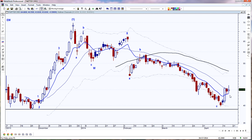I'd like to see one close below the blue line and then another close back above it. So I'd like to get a little bit of a pullback and then a move to the upside. Then I'd start to get interested, or if the blue breaks the 21 day. So this is trying to turn, but I'm not ready to try to get on board just yet.